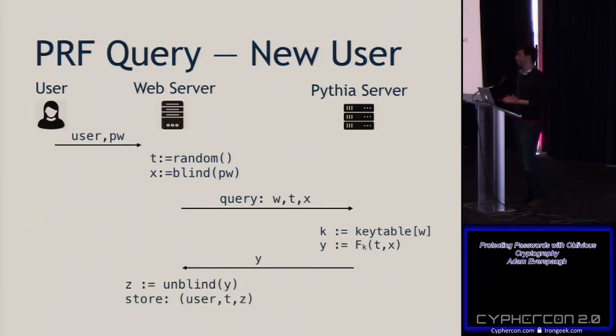The web server is then going to run an unblinding function, and it produces some value z. We call z a protected password. Think of it as the output of an iterated hash or bcrypt or scrypt. And it's then going to write this to a database. It's going to write the username, the user ID, and this protected password.